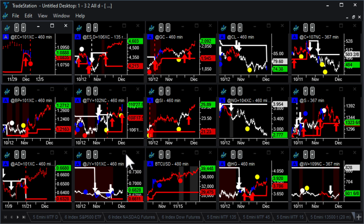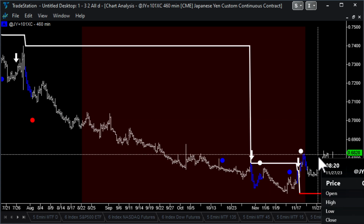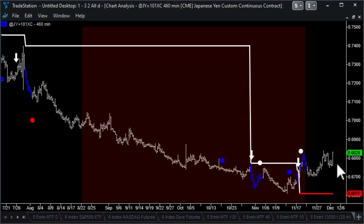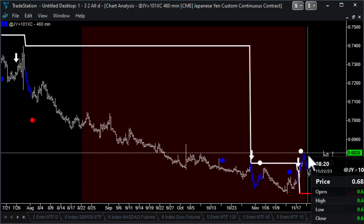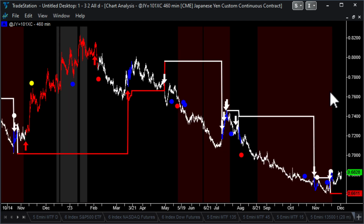But interestingly, on the Japanese yen, we've got a whole bunch of blue professional bars kind of come in here. We're about to signal. This bar is still white at the moment, but that could easily turn red in the next couple of bars as the better sine wave trending system reverses and goes the other way. So Japanese yen starting to power ahead would be interesting.